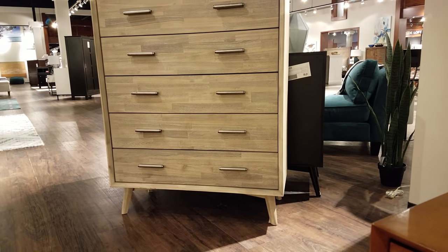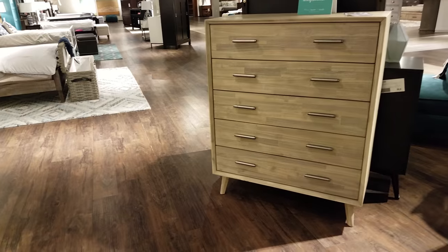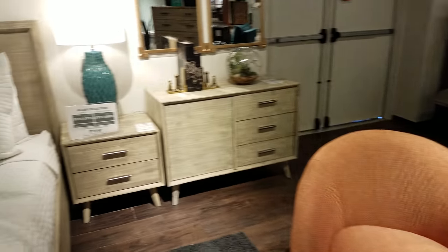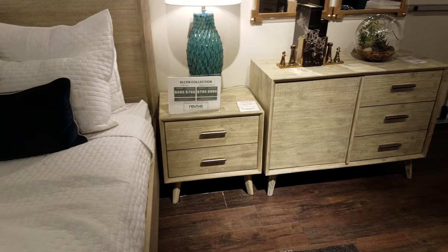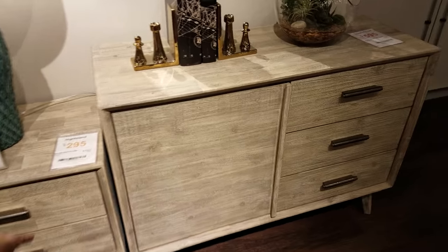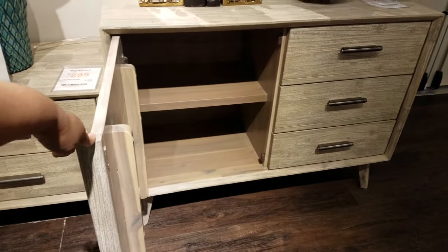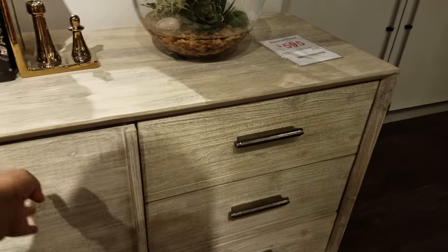Here's another tall chest. This one's going to be $6.70. Oh, look at that. It's cool. $2.95 for the nightstand. $5.95. I think this pulls out. Let me check. Or you slide it. Oh, you do open it. That's what it looks like. Open. And they do have the drawers.